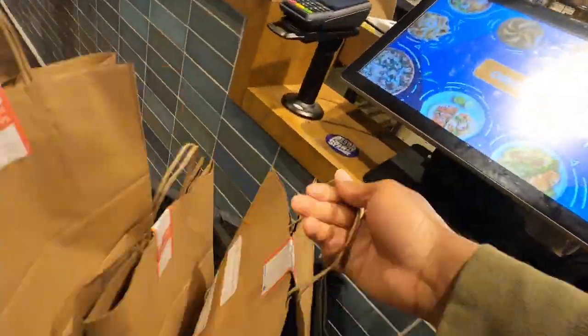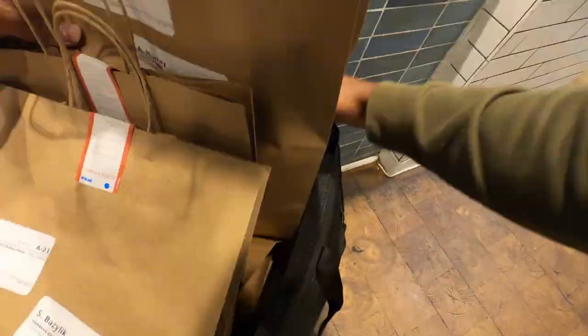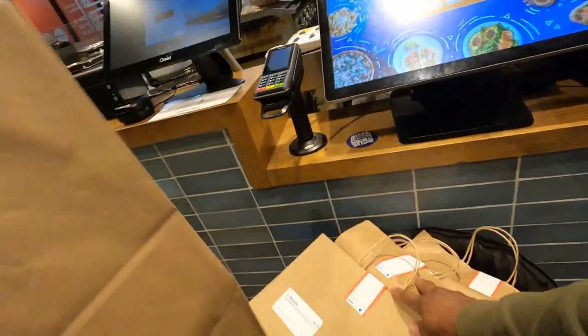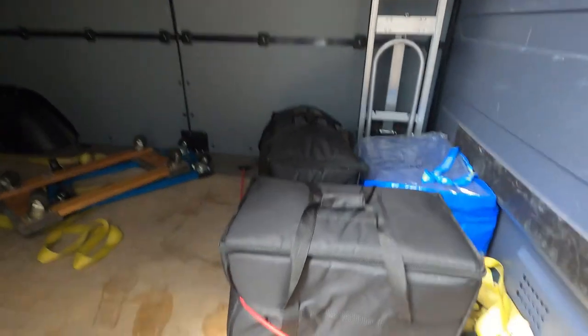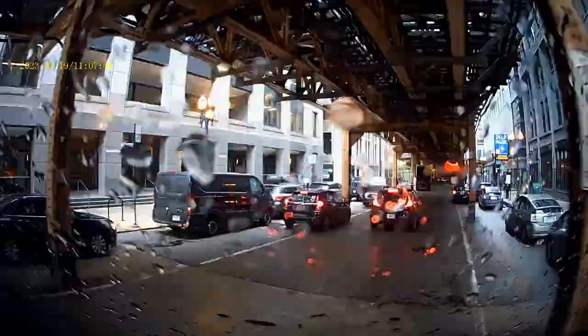First one done. Last one. I'm trying to finesse this joint. Let's see if I can make it work. Oh, we're good to go. Y'all see what's going on. We got these joints strapped in. It's time for us to get in and get these dividends. Let's go.